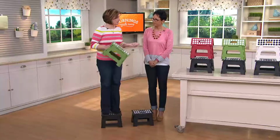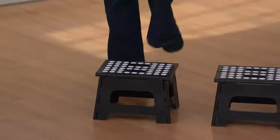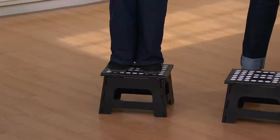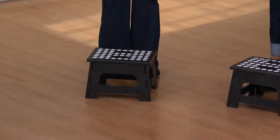Well, I think you're right. Sometimes we're making the wrong choices because we're in a hurry. But if you had this at your fingertips, like we do at our house, one of these lives in the kitchen, one lives in the bathroom right underneath the cabinet. I have a 4-year-old and a 9-year-old that still need a little bit of a lift to be able to wash their hands and be independent. But this is rated to hold 300 pounds.